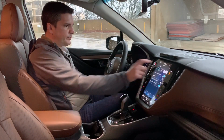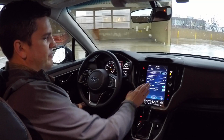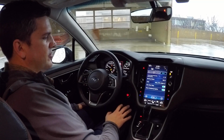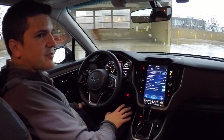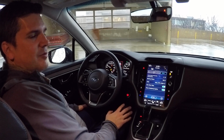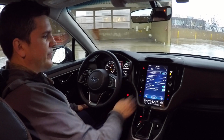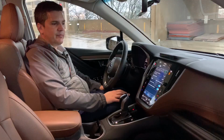This car does have auto stop-start, which I don't like, but you can turn it off, and this is where you turn it off here. It has a driver monitoring system, so it's a drowsy alert system. It'll watch your face, watch your movements, and will alert you if the car thinks you're drowsy. So I think that's all very nice stuff.